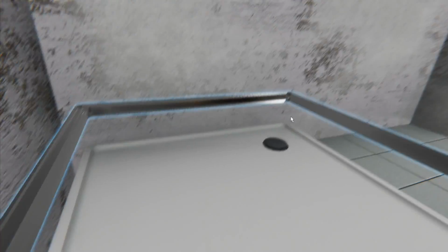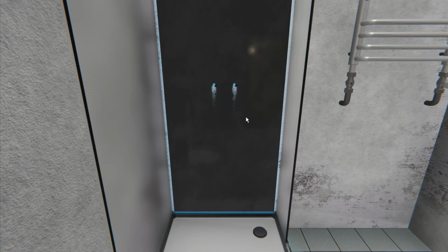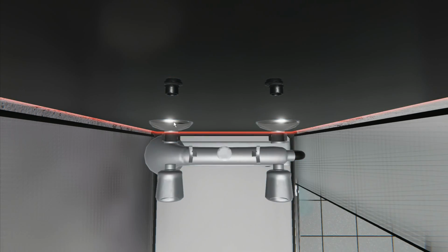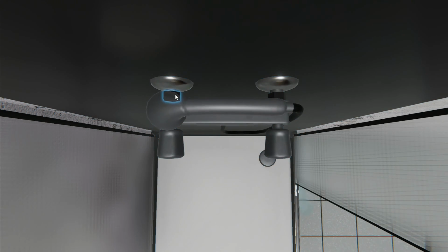We've got to put that in. We're flooding the bathroom now. We have made a terrible, terrible mistake. Let's put that one on there. If I click that, it's going to, yeah, bad things are going to happen. I've got to do that one up.